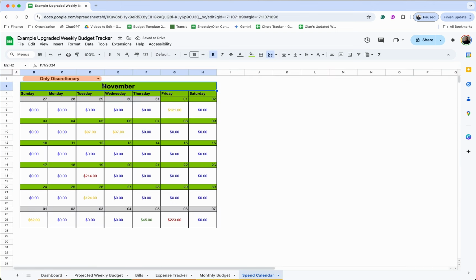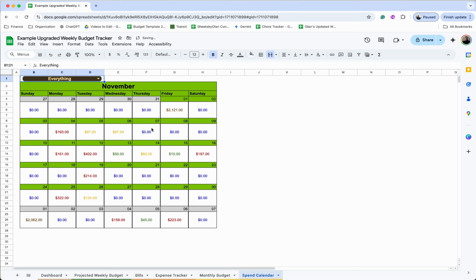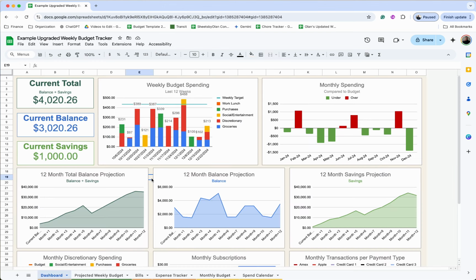And then on the spend calendar, you can look at only discretionary spending. You can look at only discretionary and groceries, and you can look at everything. So I can see exactly how much I spent each day and track how many no spend days you had very easily. So that's an overview of the weekly budget tracker.